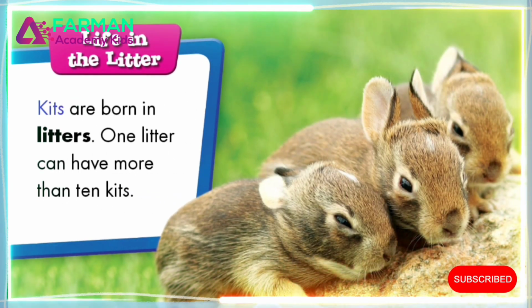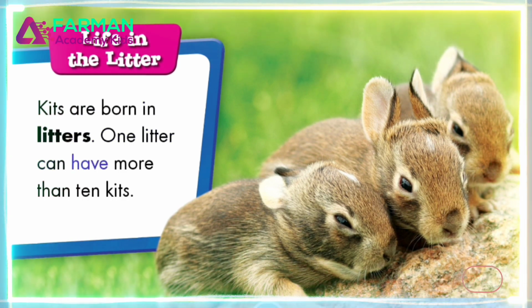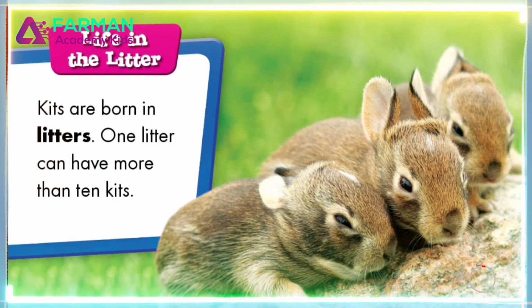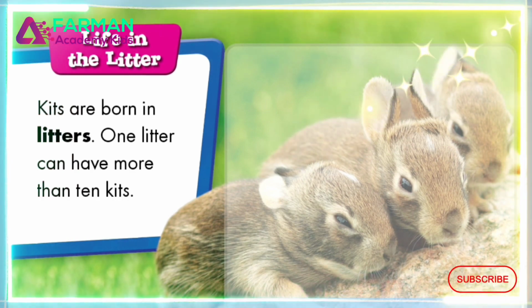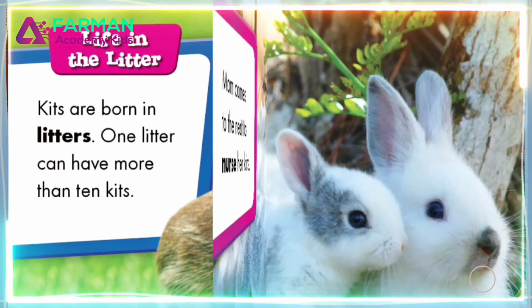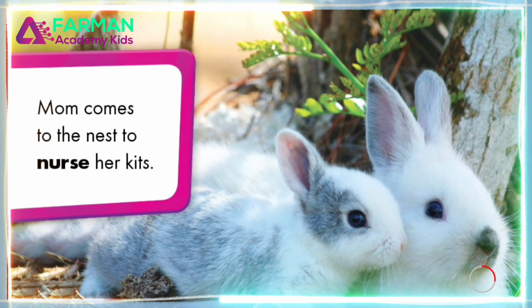Life in the litter. Kits are born in litters. One litter can have more than 10 kits. What sound do you think the kits make? Wow, so squeaky! Mom comes to the nest to nurse her kits.